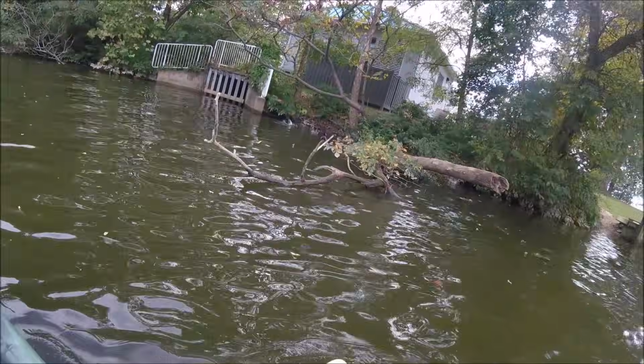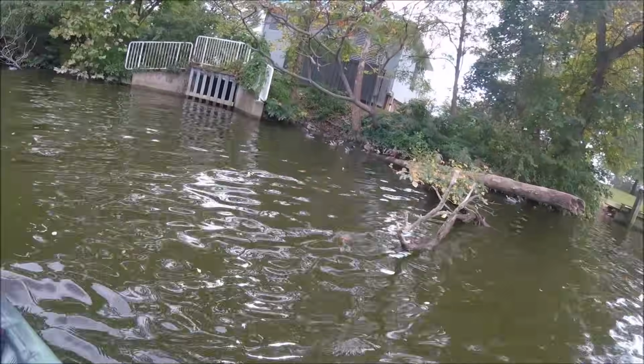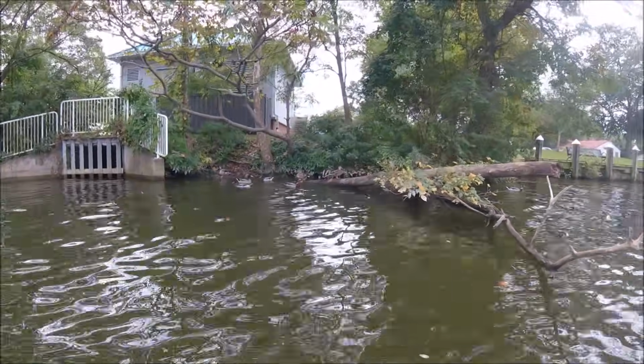Wow. Hey, ducks. Hey, ducky. They're hanging out. I love ducks. A lot of wildlife. I think they're so pretty.